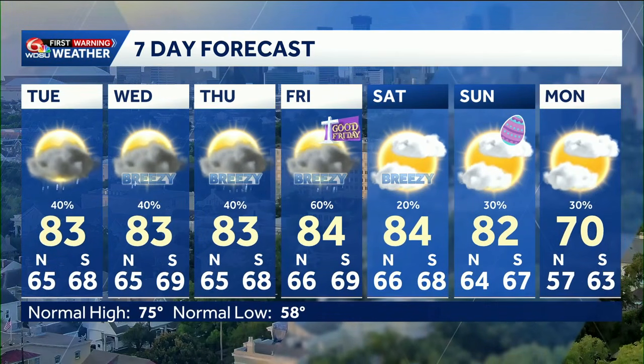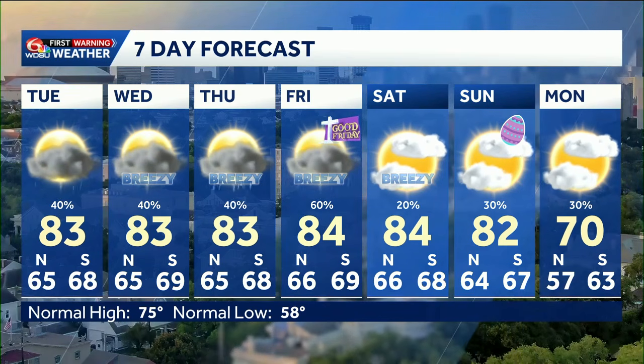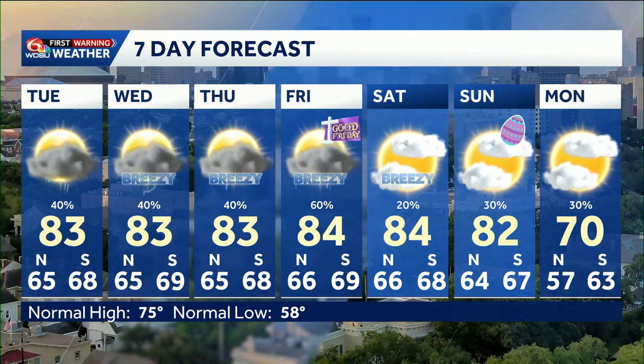Friday, an approaching cold front will get close. I think it's going to help to bring us more widespread thunderstorm activity, but at no point during the work week do we expect any severe weather. Then late Sunday, looks like a cold front should be moving through. By Monday, we're back down in the 70s.